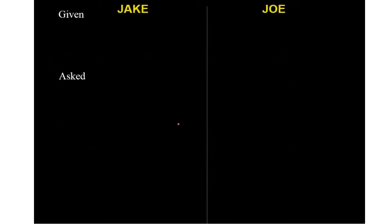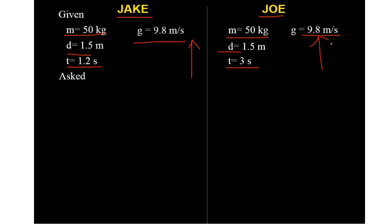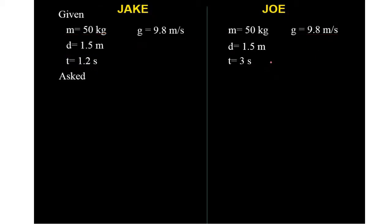So we have here Jake and Joe. Both of them have carried a barbell that weighs 50 kilograms over a distance from the floor of 1.5 meters, with a time for Jake of 1.2 seconds, and for Joe of 3 seconds. Since they pick up the barbell from the ground going up, we have to factor in the gravitational acceleration because later on you're going to use this one. Next, the first question being asked is, who has done more work?